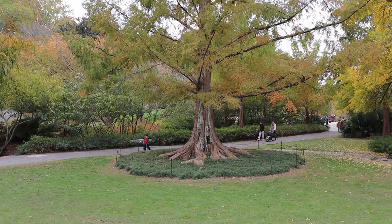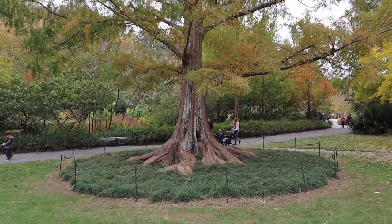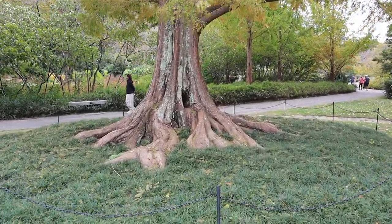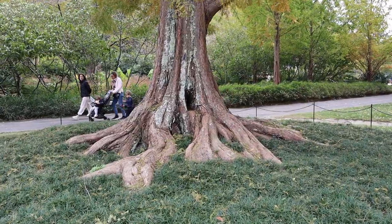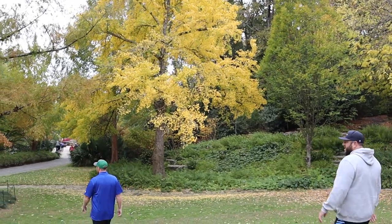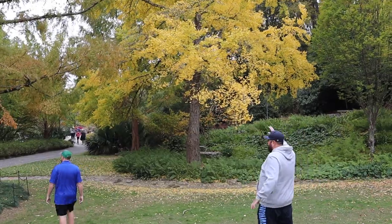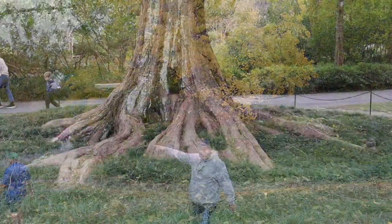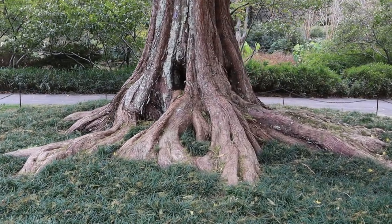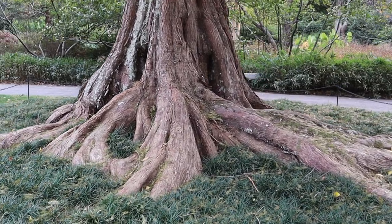I mean, check out the root system on, is this a bald cypress or Dawn Redwood? Man, look at that bald cypress. That's a Dawn Redwood. Wow. Anybody like Nebari? Check that out. That's insane. See if we can get some scope of this in here. I mean, we've got the fall color here, but look at this. Look at the roots on that Dawn Redwood. Wow.